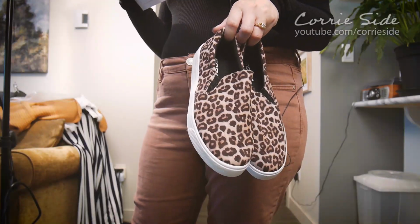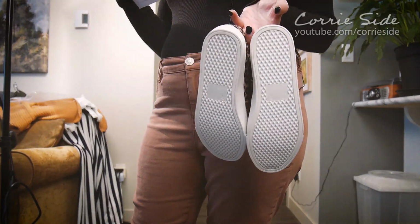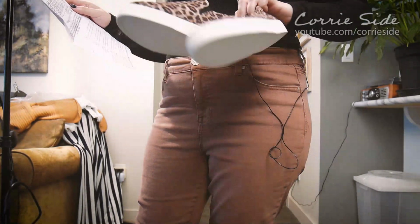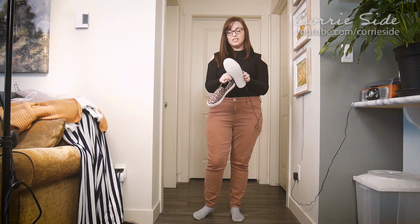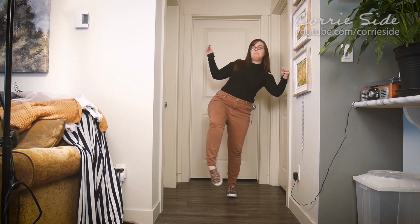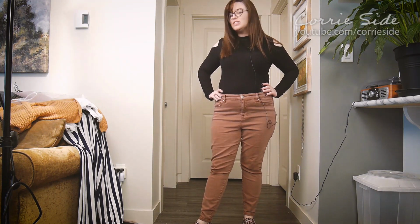They sent these LA Shoe King cheetah print with white sole sneakers to me. These are $42.99 and they sent a size 7. I have really wide feet, but also very good luck with the shoes that they've sent so far. So let's see if they fit. Yes, they do fit. Good start, cute shoe, very comfy, very padded sole.